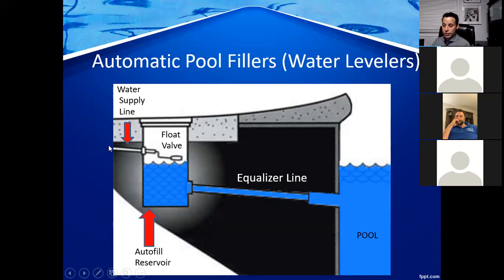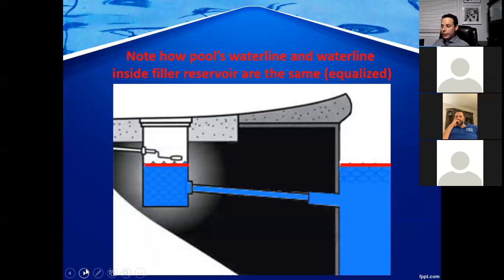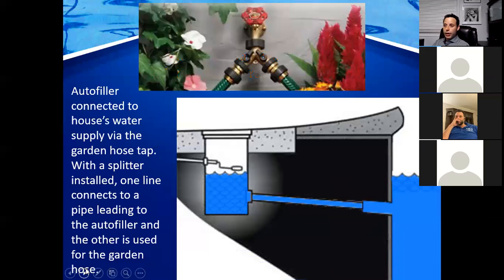So in this case, you do have a house water supply to the float valve, and usually the builder will have a pipe coming up out of the ground right near your garden hose. And there'll be a T-fitting screwed onto your garden hose spigot so that you can connect your automatic filler to it and still have another output to connect your garden hose to, to use for whatever garden hose purposes in your backyard. The water line is the same. Okay, auto fillers connect like this T-fitting right here. One of them may lead to your auto filler and the other one is so that you can still use your garden hose. Okay.